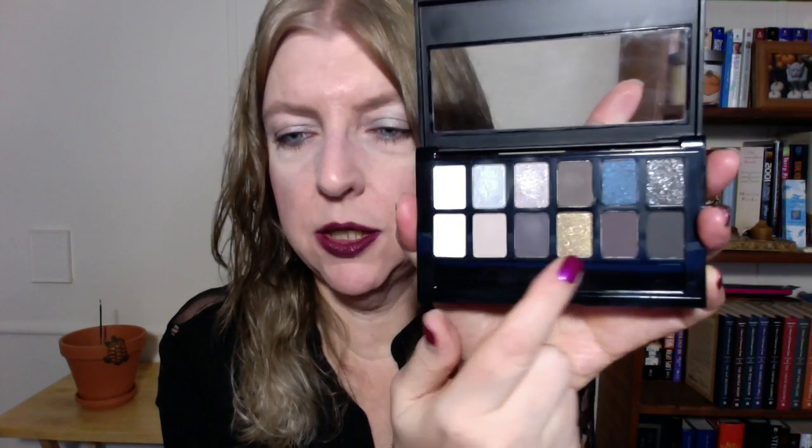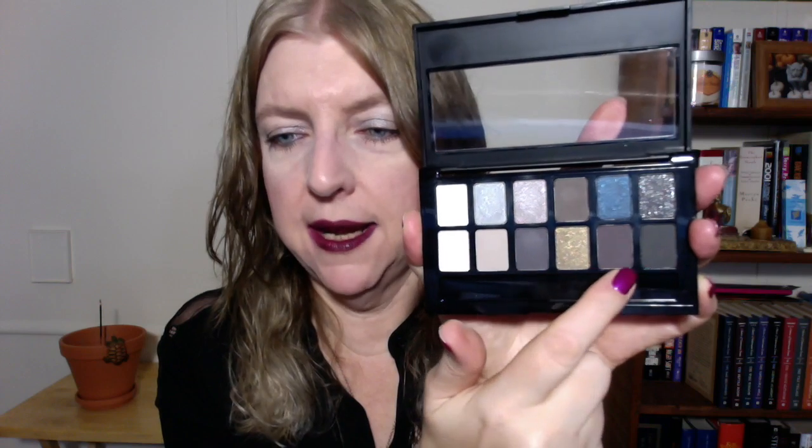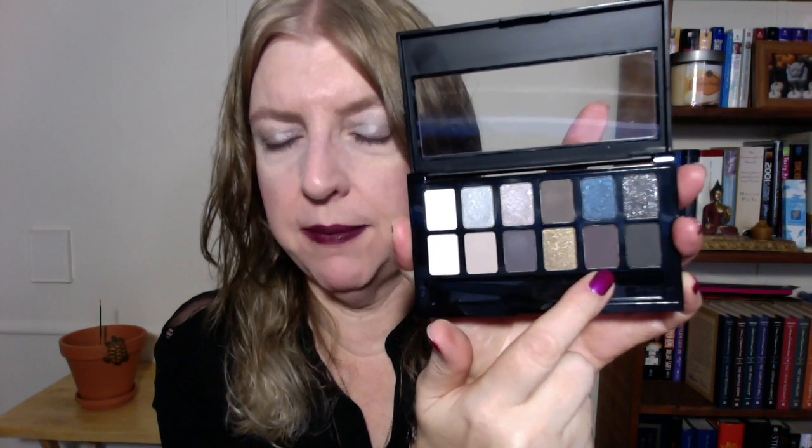All right, and the last 3 shades are going to be this very glittery gold shade. This is sort of a plum, a deep plum. And then that would be a very dark gray. Actually, it looks like it's a black now that I look at it some more. So a gold, a deep plum, and a black. So let's see how those are.